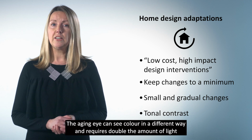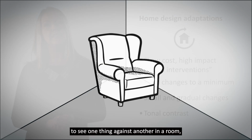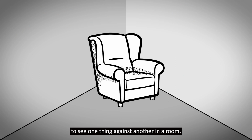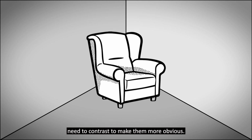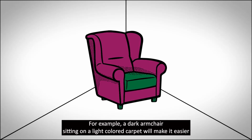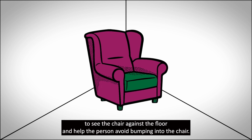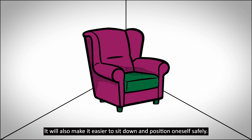The ageing eye can see colour in a different way and requires double the amount of light. To see one thing against another in a room, the tone of those two objects need to contrast to make them more obvious. For example, a dark armchair sitting on a light coloured carpet will make it easier to see the chair against the floor and help the person avoid bumping into the chair. It will also make it easier to sit down and position oneself safely.